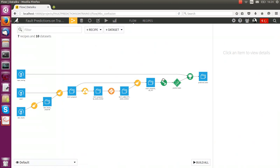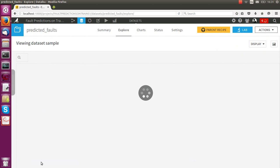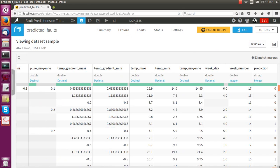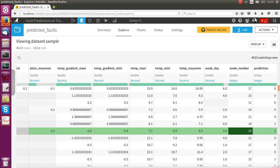So now we have an algorithm which is able to predict whether a train will have a door fault or not. And we apply this algorithm on the data which is provided to us by SNCF, where they don't tell us whether this train will have a door fault or not, and we predict now whether all these trains have had a door fault or not. And this is our prediction. It's either 0, no door fault, or 1, a door fault.